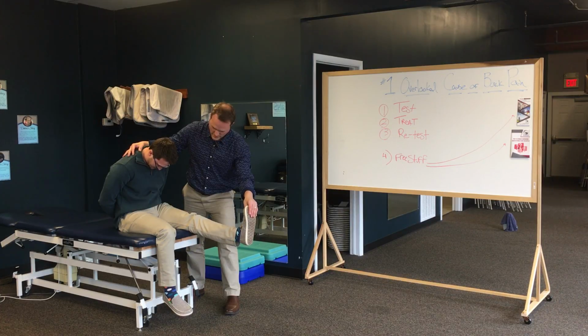Hey, yeah, a little bit there. So I don't know if you guys can tell, but now his range of motion is better because we've taken stress off the nervous system.